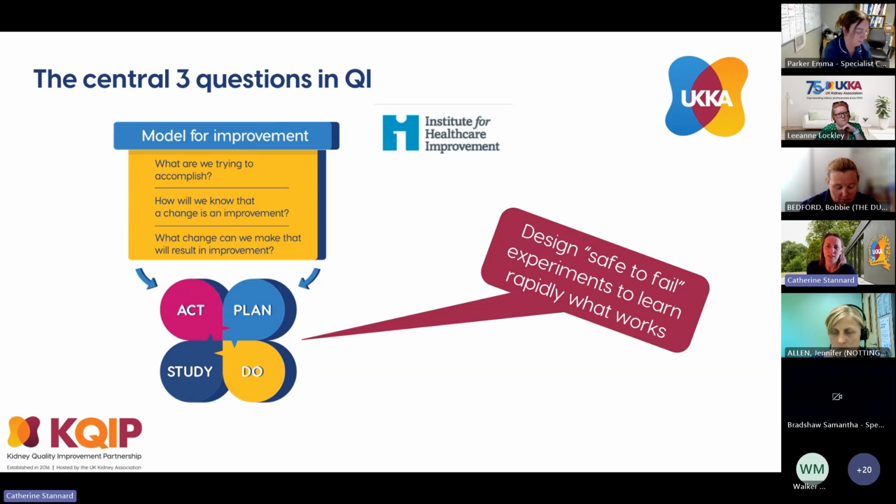There are lots of methodologies in QI, but the model for improvement from the Institute of Healthcare Improvement is what KQIP really promotes, and it's very simple, which is why we like it. It just provides a framework for developing, testing, and implementing changes leading to improvement. And the core point of it is really to stop us taking immediate action without the wisdom of careful study. So using plan, do, study, act cycles helps you to test out changes on a small scale and then build on that learning from these test cycles in a structured way before you just implement something wholesale.